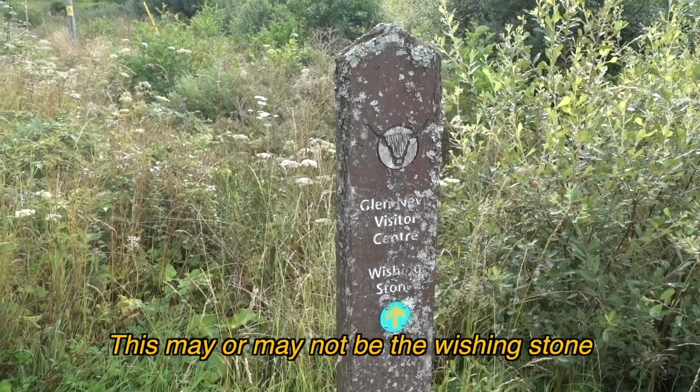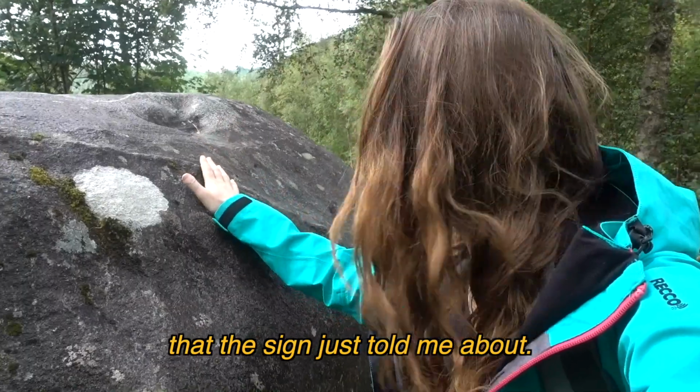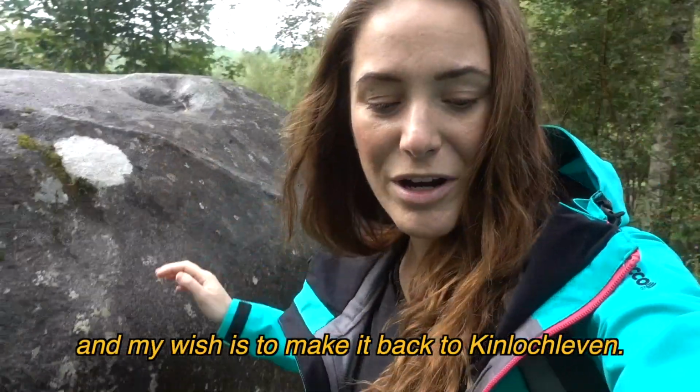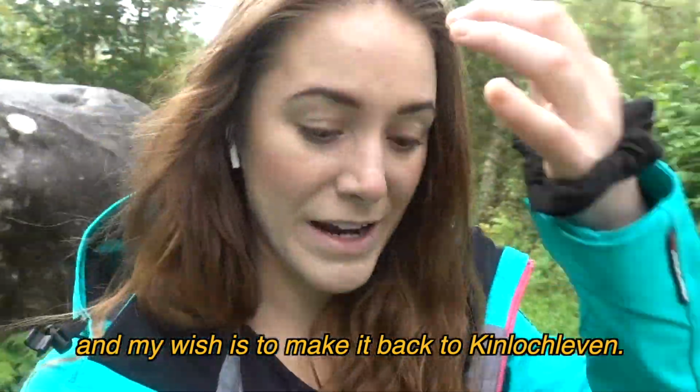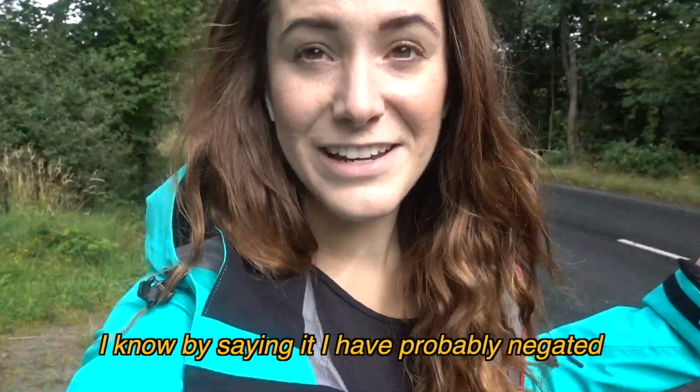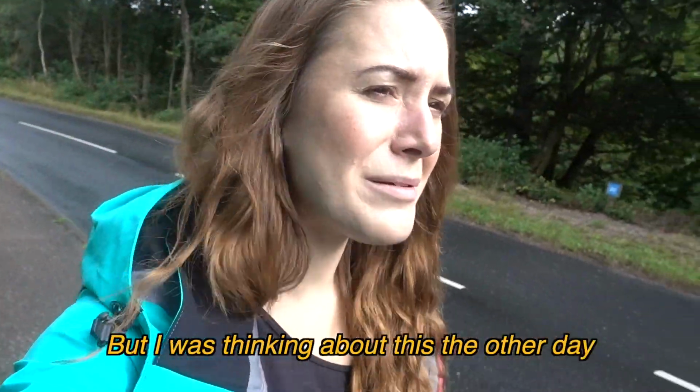This may or may not be the wishing stone that the sign just told me about. I'm gonna touch it and make a wish. And my wish is to make it back to Kinlochleven. Now, I know by saying it, I have probably negated the effects of this magical stone, but I was thinking about this the other day.